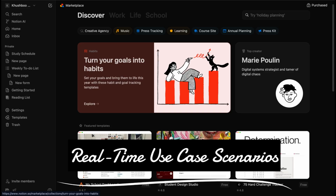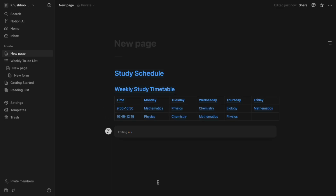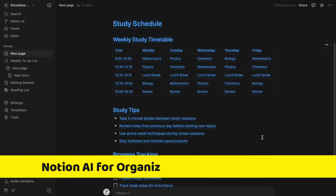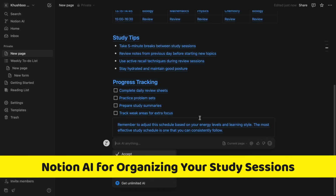Real-time use case scenarios. Let's talk about how these tools work in real time during your study routine. Notion AI for organizing your study sessions.